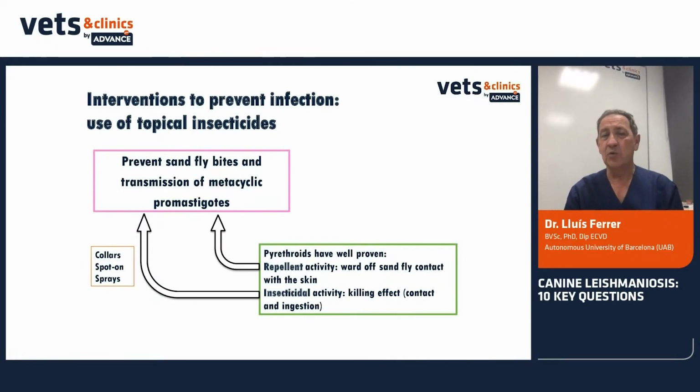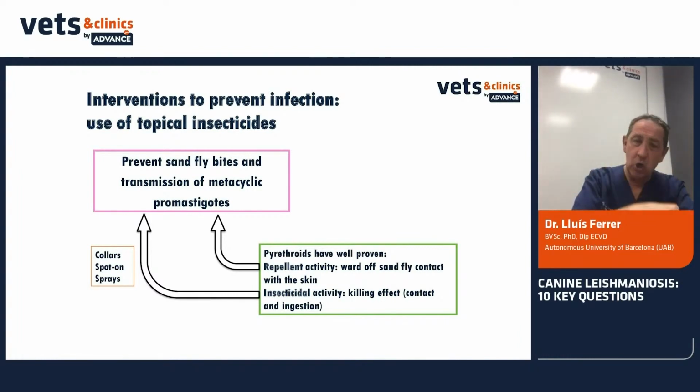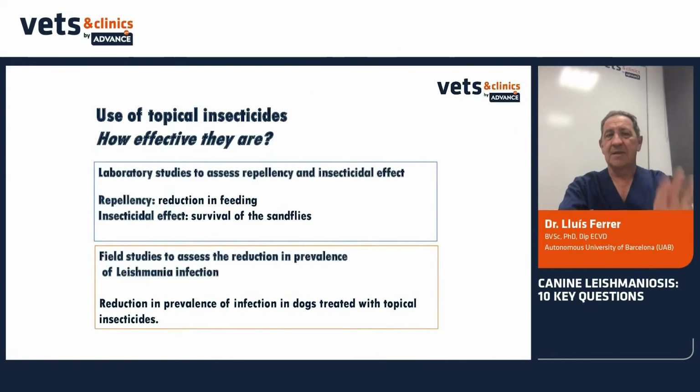In the first case, what we do is to use basically pyrethroids, that have repellent activity against the sandflies, and they have insecticidal activity. They kill by contact and by ingestion the sandflies when they go to suck blood of the dog, to bite the dog. So this strategy, the use of topical insecticides, has been shown to be very effective. There are many papers, they have very good top quality evidence that they prevent the infection.